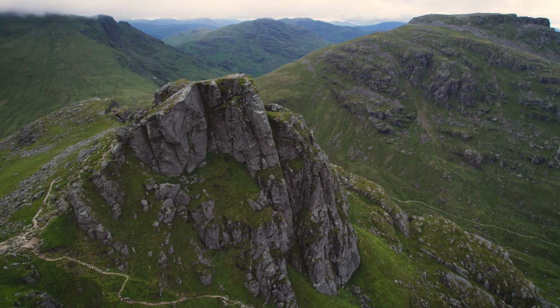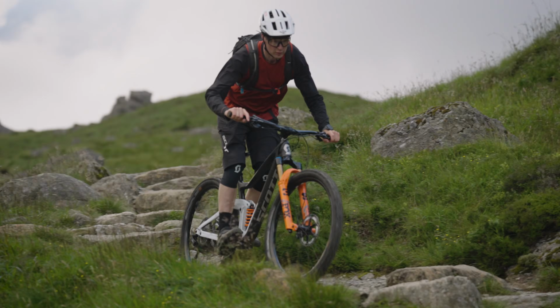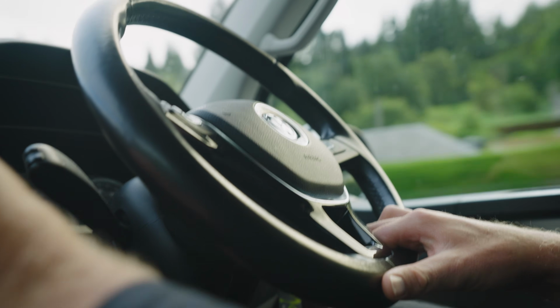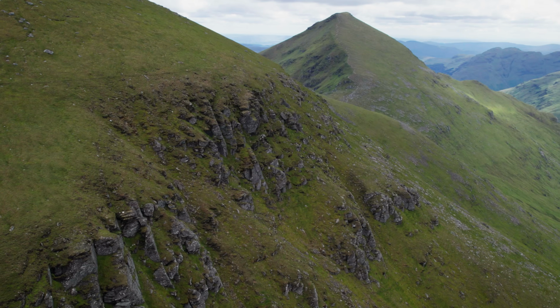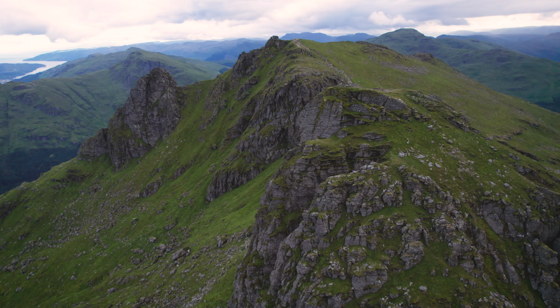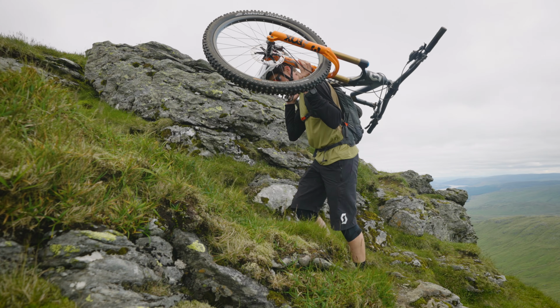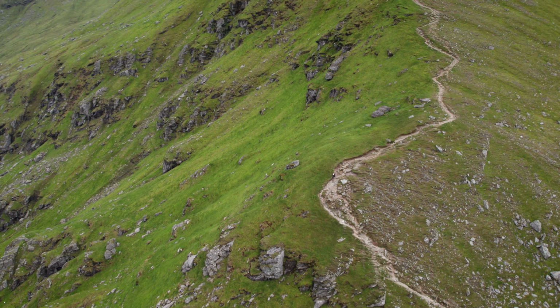The Trossachs could be said to be my big mountain playground. I can reach them in under 20 minutes from Stirling. Mountain biking is pretty limited in the Trossachs. There's all these big mountain summits. Some of them are inaccessible by bike, some of them are challenging to get to, and others offer this incredible descent.